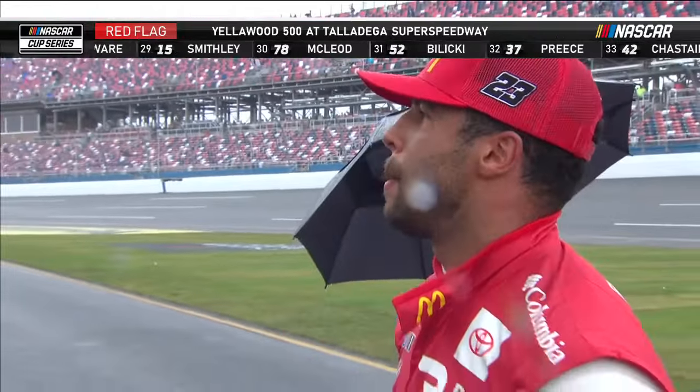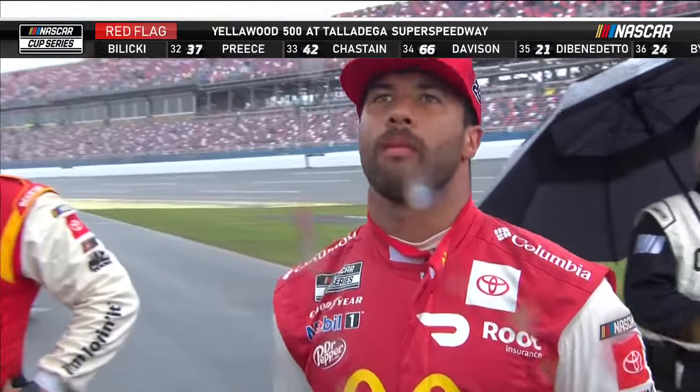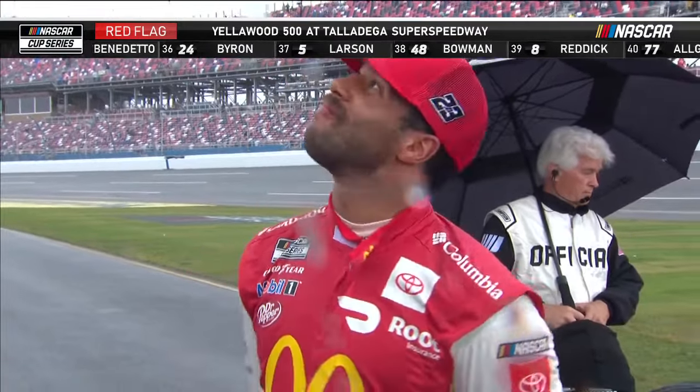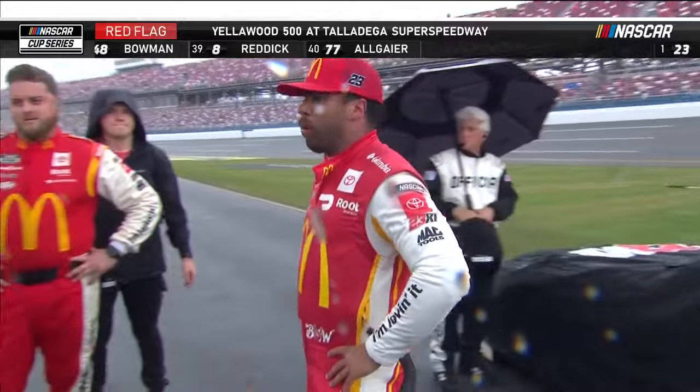Jeff, I seem to remember a young man named Jeff Burton trying to win the Southern 500 in the same exact position as Bubba Wallace right now. Marty, and I can promise you, once they give you that trophy, it's yours. It doesn't matter if it rained or not. It's yours. You're the winner. So, yeah, it is a nerve-wracking time.